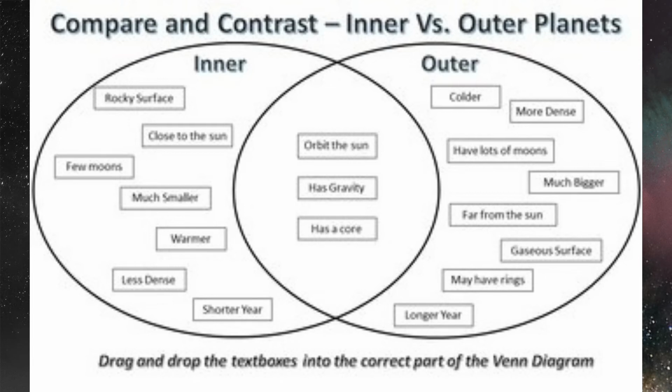as we've discussed. What is similar between the two of them is that they both orbit the sun, they both have gravity, and they both have a core. However, the outer planets have smaller cores, while the inner planets have huge cores. The gravity on the outer planets is much stronger in comparison to the inner planets, and well, they both orbit the sun.